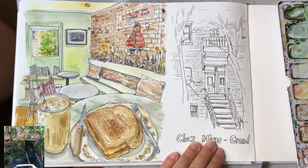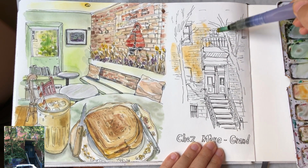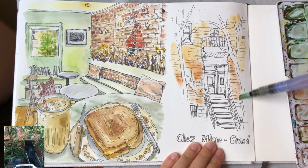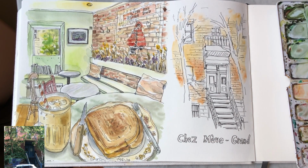I think they're closing pretty soon, in about 15 minutes, so I had to hurry up a little bit, but not rush it. First layer is always the lightest and warmest color. So this is a blend of medium yellow and orange, a little bit of gradients over there. Wet into wet.